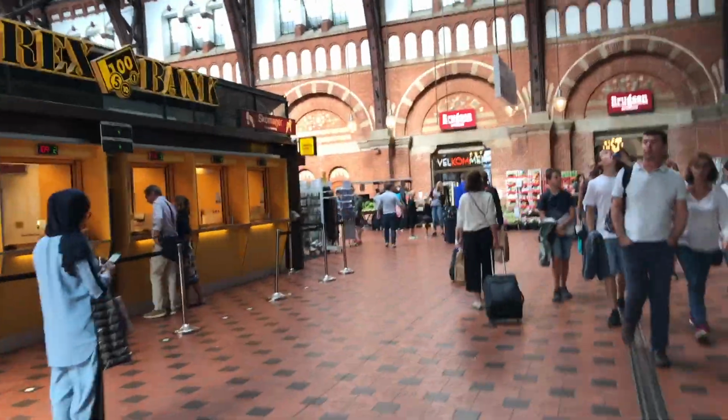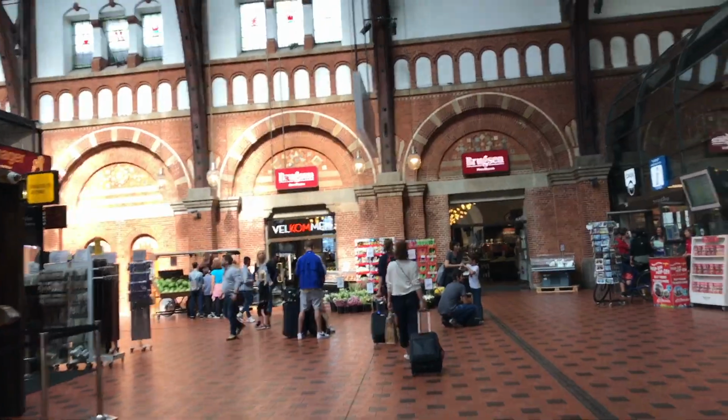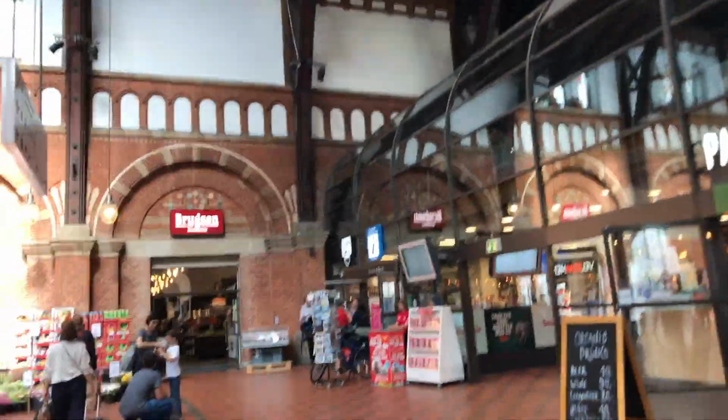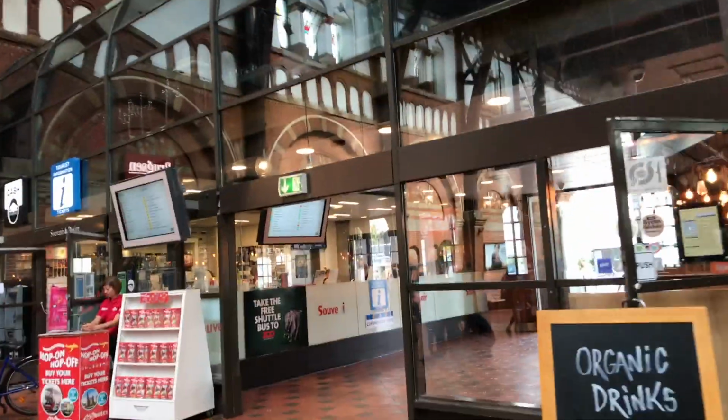Oh, and just one last thing before I sign off. Up in the corner up here by the little supermarket, you've also got a tourist information. So you can go into the tourist information and find out a little bit more. You can buy tickets for hop-on, hop-off buses. So that's the main station.